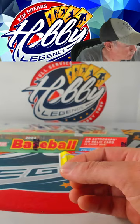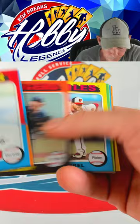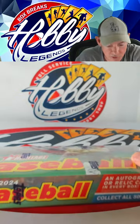Last pack here of box number 5. Corbin Carroll on the New Age Performers. And that is it for box 5. All right, box 6, can you give us one more auto?